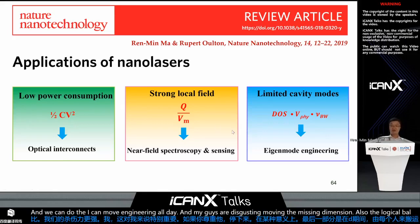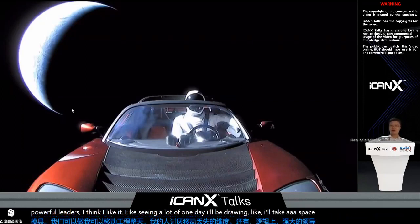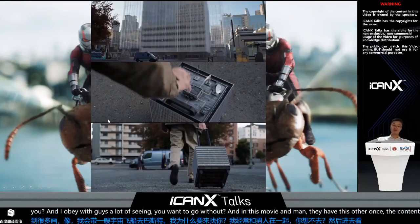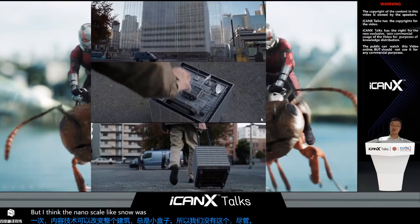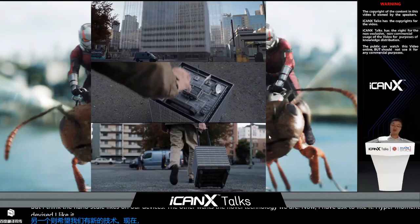I think about one day, when we drive a car or take a spaceship to the vast and wide universe, what we want to take with us. Probably there are a lot of things we want to take out with us. In the movie Ant-Man, they have this advanced quantum technology that can transform a whole building into a very small box. We don't have this kind of technology yet, but I think the nanoscale devices and the advanced nanotechnology we know right now can help us not only to have high performance devices, but also to do something very interesting in physics.